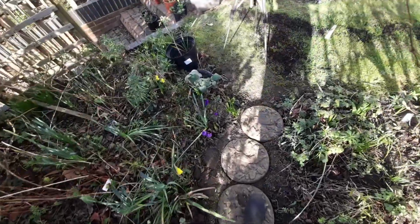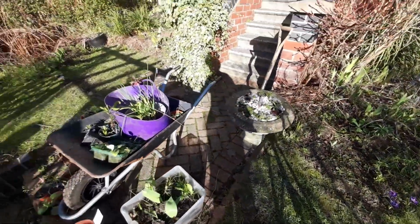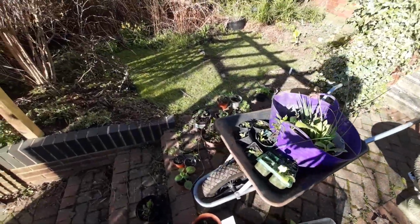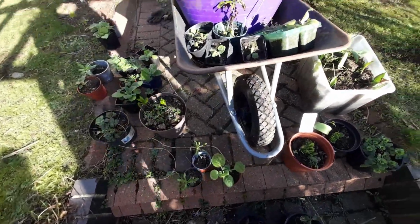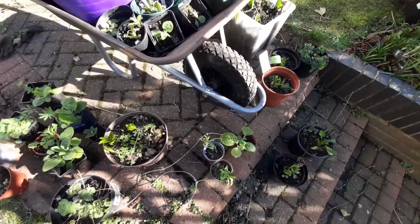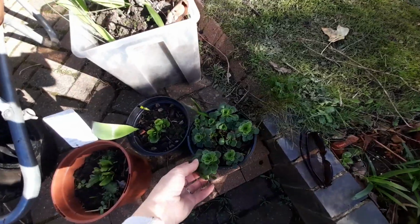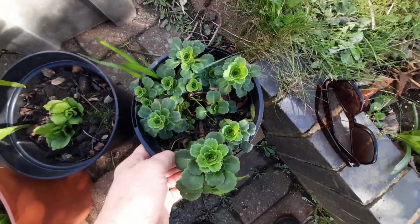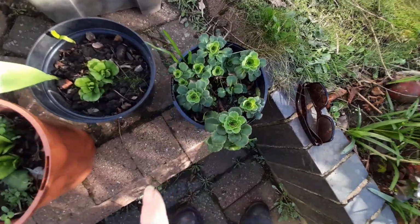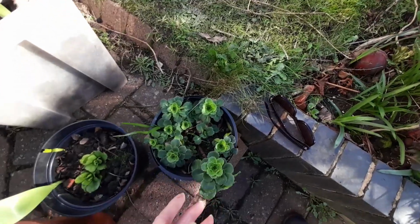Right, so I'll take you down here and I'll show you the plants that, well, most of them have been dug out of the area where the greenhouse is now. And like I said, they've just been sheltering behind my husband's car. So I've got London Pride there. That's very low growing. I think I've got 2 pots of that. So I'll put that along the path.